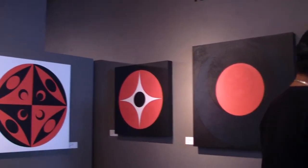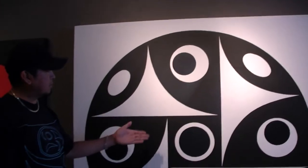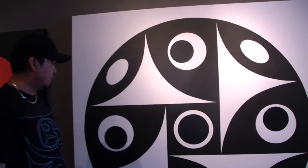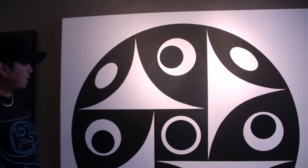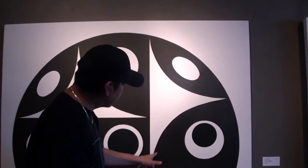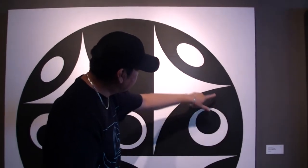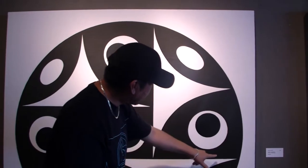And this one, Spindle Hole, I've partially explained that this is a spindle whorl design, and within the design you can see there's a suggestion, an abstract suggestion, of a salmon right there, just the eye right there, and then the top of the head, and then part of the mouth.